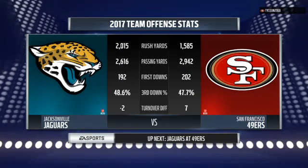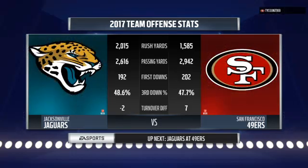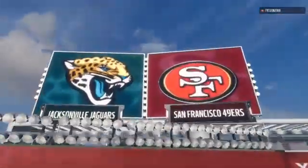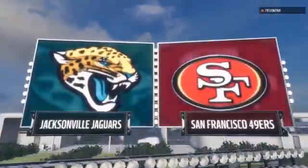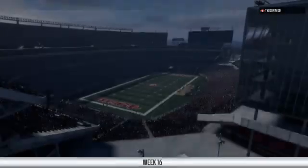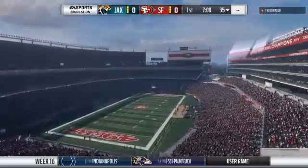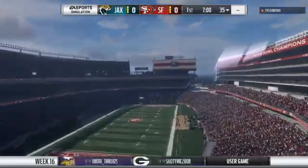Hello, everyone. I'm Larry Ridley, and this is the NFL on EA Sports. Today's matchup should be interesting. The 49ers are top 10 in first downs, and they go up against the Jaguars team that wants to control the game as well.